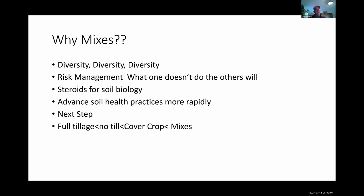So before we really dive into complex mixes with a grower, I want to make sure that they understand what we're doing and why we're doing it. I always tell them we're blessed here in the Midwest with some unbelievable soils, and the glacier sure helped us. But the reason we have these amazing, high carbon soils is the native prairies that we had here for thousands of years. And if you've ever been in a native prairie patch, there is all sorts of diversity.